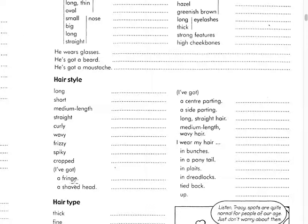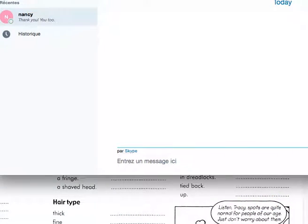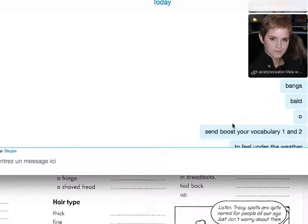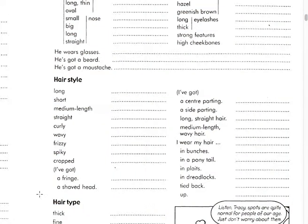A fringe is like bangs. So a bangs is like that. She has like bangs here. It should be normally longer. Okay. To be bald, like you have some hair in the back but not on top. To have a shaved head, well, you don't have any hair on your head, so you shave everything.